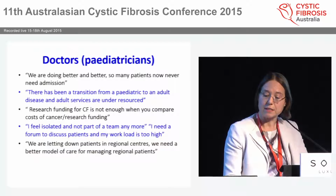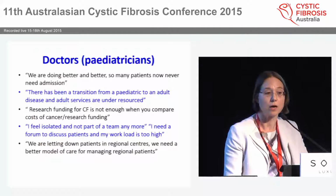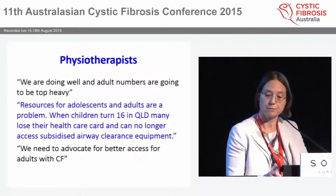I feel isolated and not part of a team anymore. I need a forum to discuss patients, and my workload is too high. We're letting down patients in regional centres. We need a better model of care for managing regional patients.